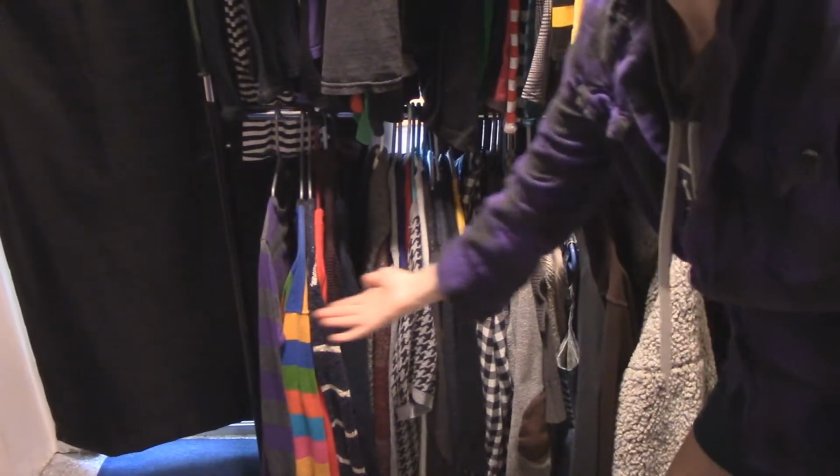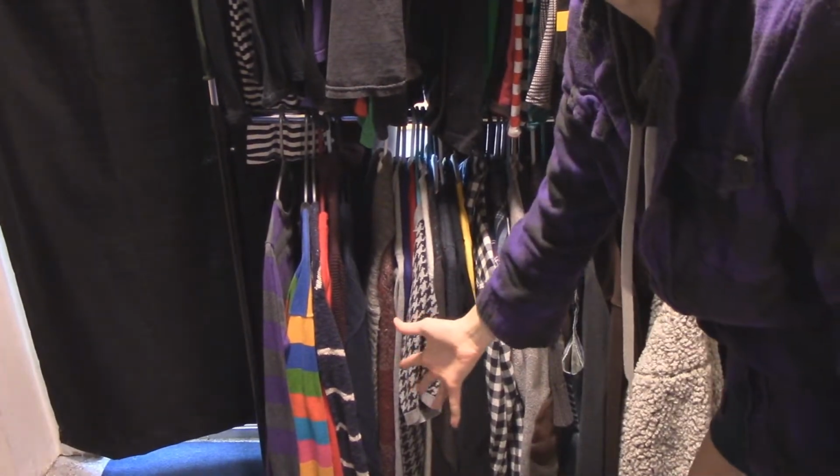This week it's time to tackle my tops because yes, there are very many hangers up here. But wait, there's a whole second row down here. I did not realize I had this much. And this isn't even touching the coats. I can show you my coats if you care about that.